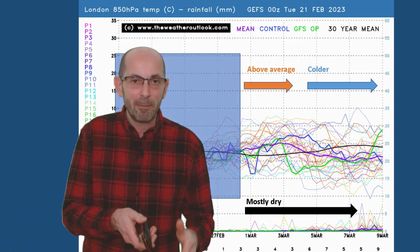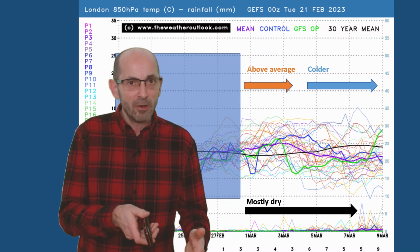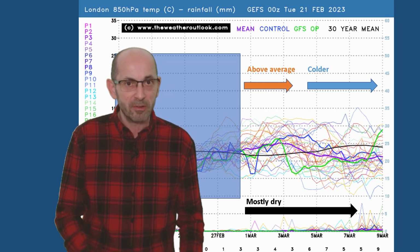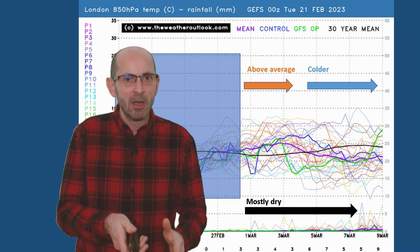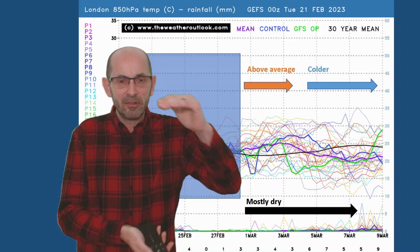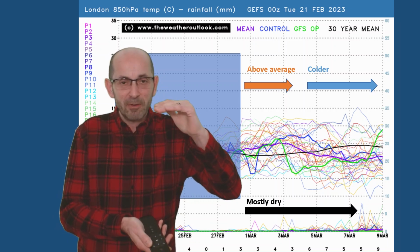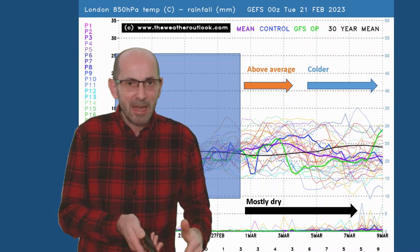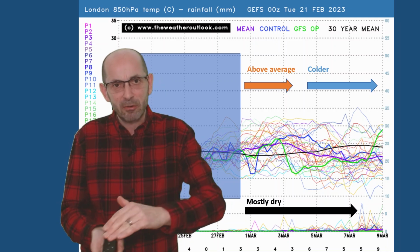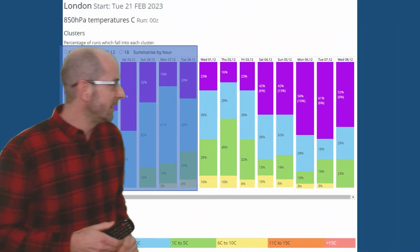The maximum it can be is 33, so a low chance of snow falling in southern Britain through the second week. But the emphasis really there on dry conditions, uncertainty about the upper air temperature profile and how it's going to develop. But most of the runs a little bit above the average early on, but then an increasing number of them dip down later, as can be seen on the data table here.